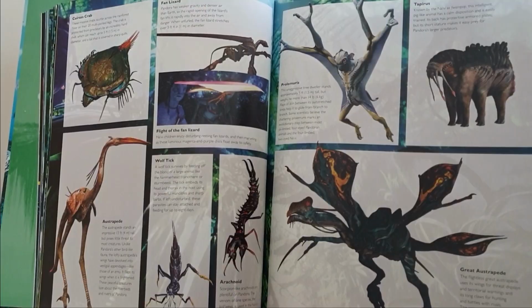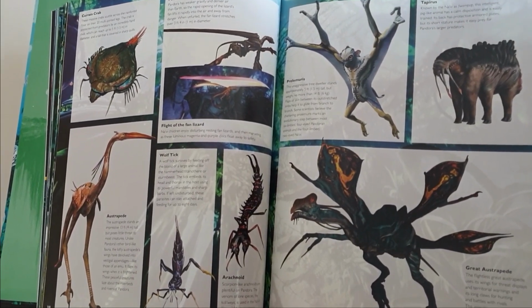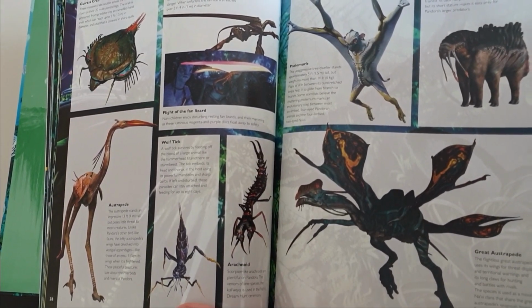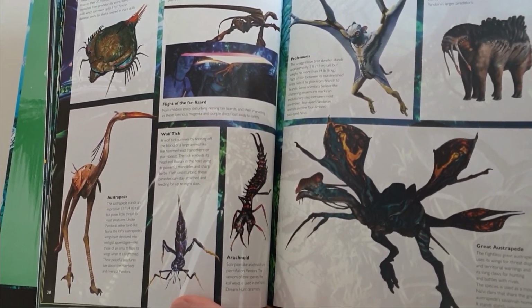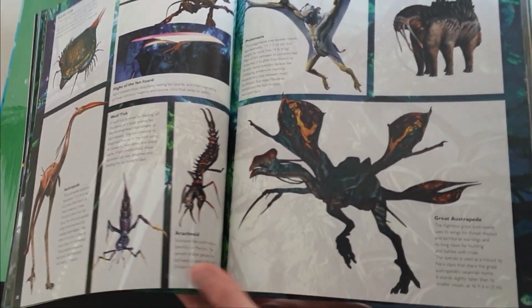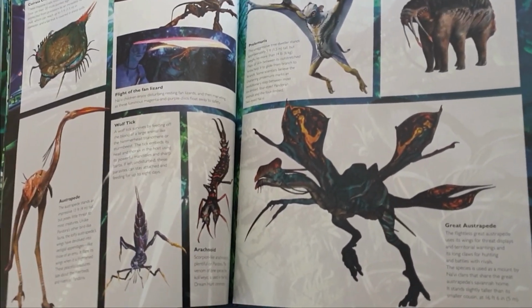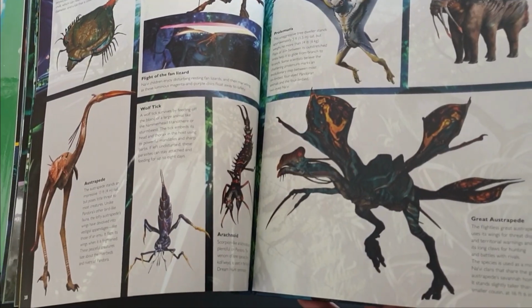Again, following on from that, we then have this next page in which we're given not only some new renders of creatures that we already know, but also some brand new creatures such as this here, which is the Great Ostropede, which I believe is in the upcoming video game Avatar Reckoning.